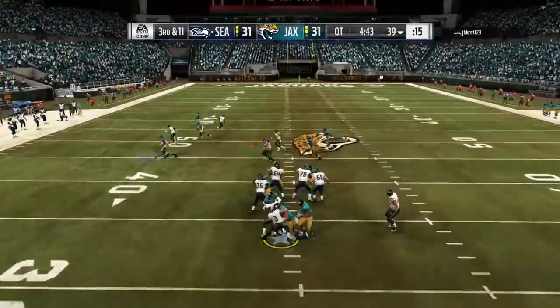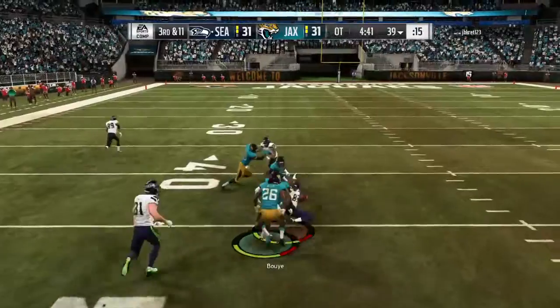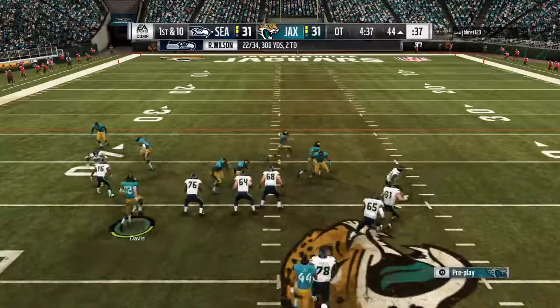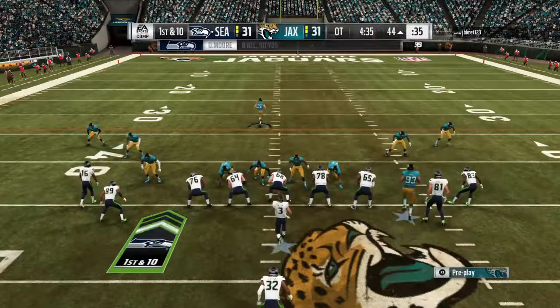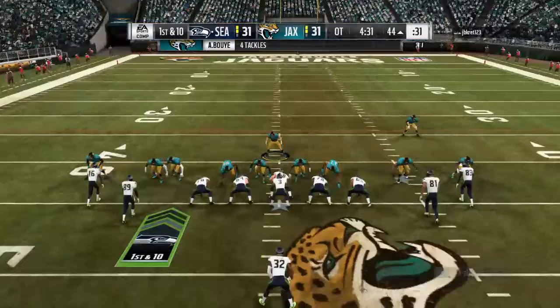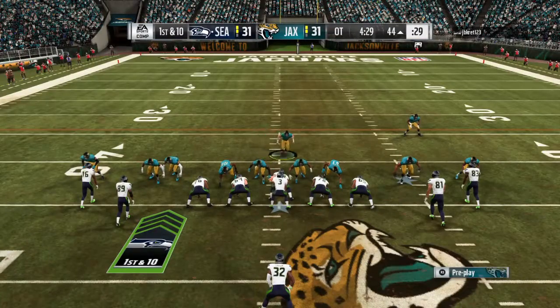Wilson going back to Moore. This time he's got it complete. And he'll work it across midfield inside the 45. That, I believe, will put him over 100 yards receiving for the game. Yes, it will. And he's got a first down to boot.